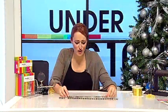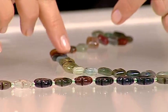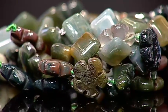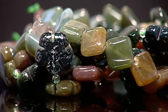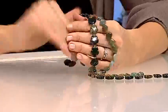All right, 27 of those flowers. And then, of course, you have got, oh, look at these, the diamond shape as well. 1, 2, 3, 4, 5, 6, 7, 8, 9, 10, 11, 12, 13, 14, 15, 16, 17, 18, 19, 20, 21, 22, approximately 33 of the diamond shapes on there as well. We're going to go under £10 for both of these. Let's go. £8.95 for both, and those flowers are just gorgeous.